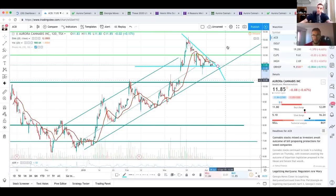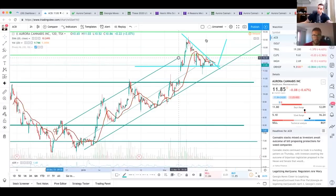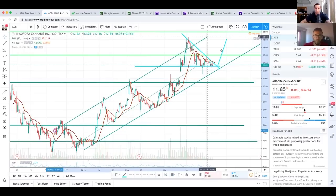But anyways, that's it for these charts. Hopefully, best case scenario, we bounce off this support line right here, we continue the uptrend, we have a breakthrough in the upward direction, and we continue trading in between these two lines, then that would mean that Aurora is still uptrending. If they continue this uptrend pattern, that means Aurora will most likely hit $14 by mid-April or May. But if this uptrend does break, then who knows where we're heading?